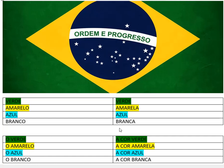But if the word color comes, I will change everything to the feminine form, because in Portuguese the word color has a gender, which is cor, and it is a feminine word. So here I would, for example, say a cor verde é linda. It means the green color is beautiful.